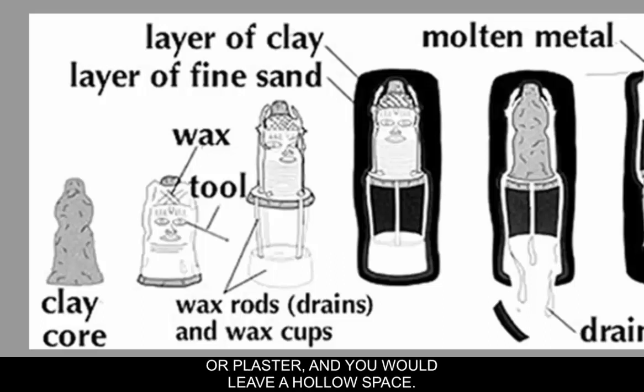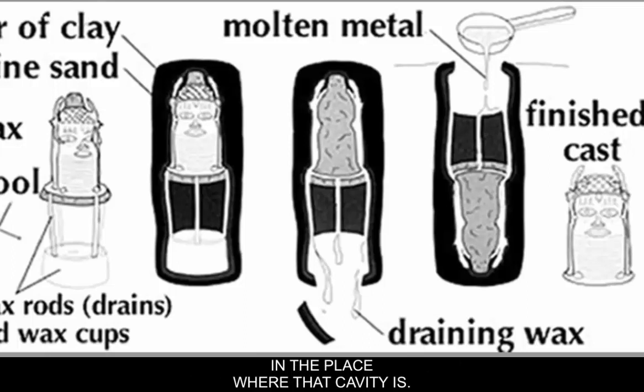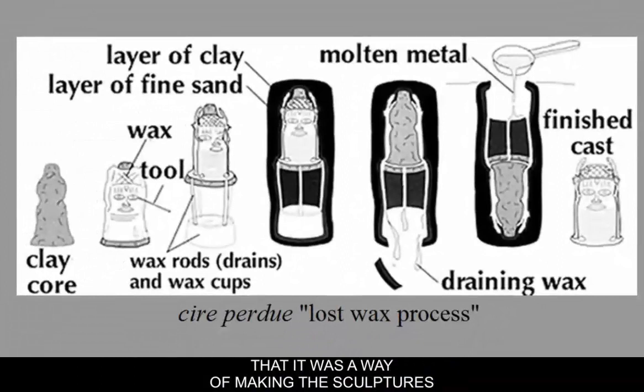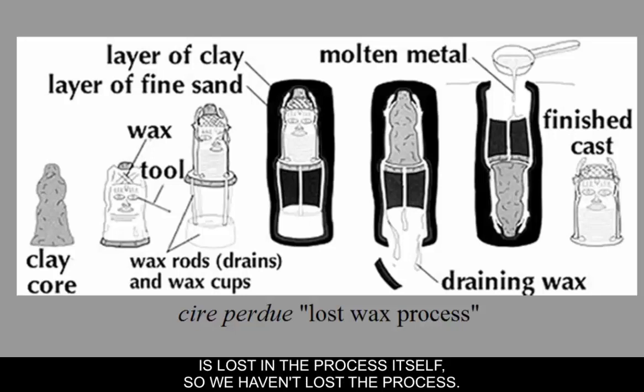And when you heat the mold up, the wax drains out, and then you're able to actually pour in molten bronze in the place where that cavity is. And that's probably what happened with this sculpture, that it was a way of making sculptures called cire perdue, which literally means lost wax. We've not lost the wax process. It's just that the wax is lost in the process itself. So we haven't lost the process.